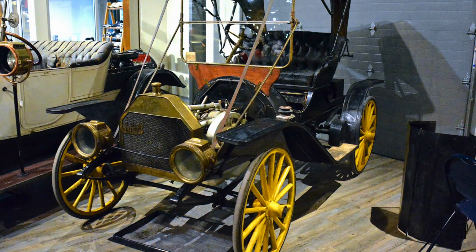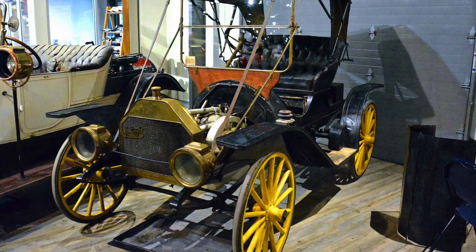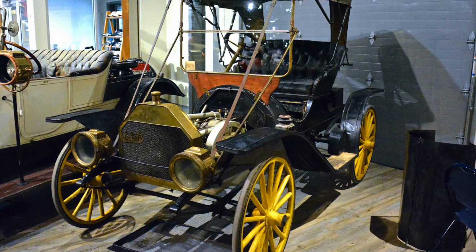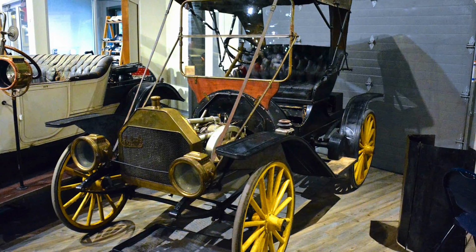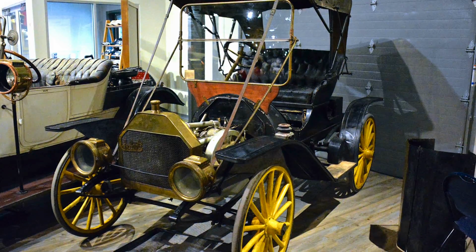The 1910 Schott Model R high-wheel runabout was marketed to doctors as costing less than to keep a single horse. Rumble seats were $20 extra. This Model R is in original condition and has never been restored.